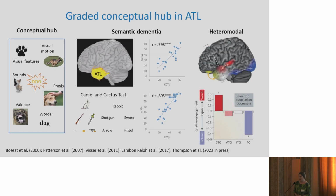So the idea that we have a heteromodal conceptual hub in the anterior temporal lobe really partly came about from the work that Carolyn Patterson and John Hodges and colleagues were doing on semantic dementia patients. And we know that semantic dementia patients have difficulties accessing conceptual information across a very wide range of tasks. It doesn't matter what the input or the output modalities are, or indeed what the task demands are.